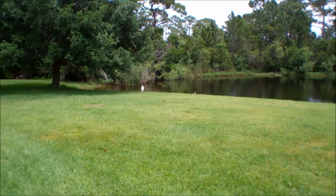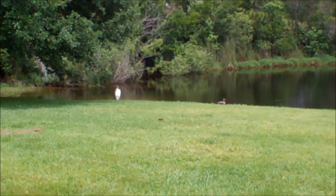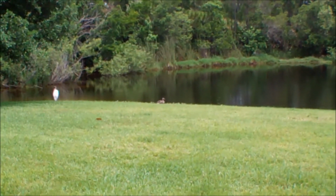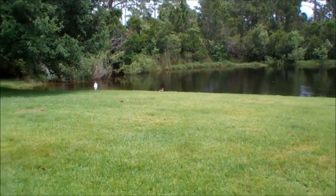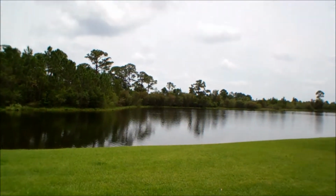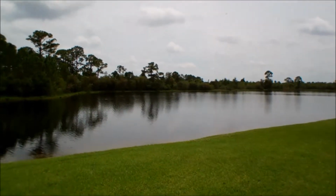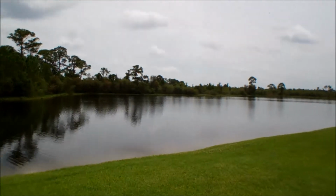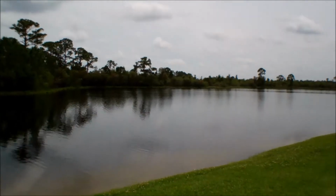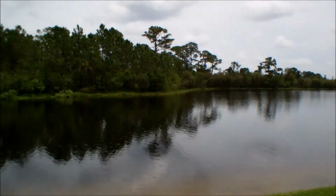I don't know if you can see it here, but next to, and I should know my wildlife better than I do, next to the crane, I'm going to call it on the left, the white one, there is a duck to the right that is right in the center of the screen now. Like I've said though, an extraordinary lot, oversized, on the water with the preserve behind it. I wish it was a little sunnier today, but even on a somewhat overcast day, it's still a beautiful view, as you can see.